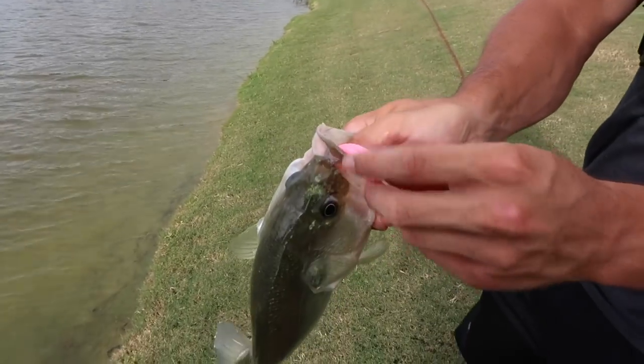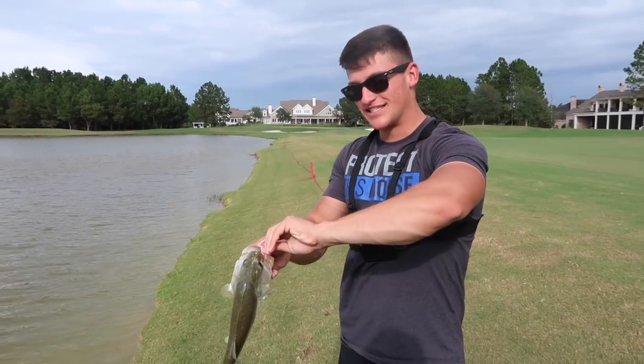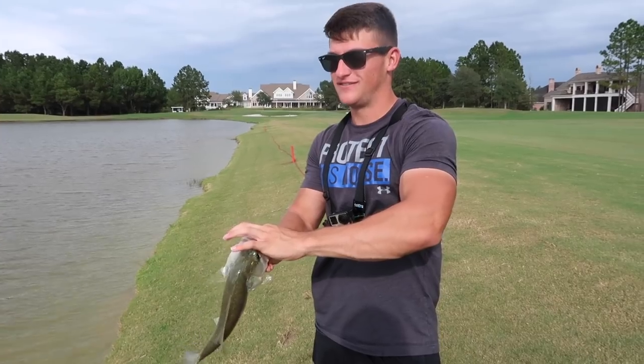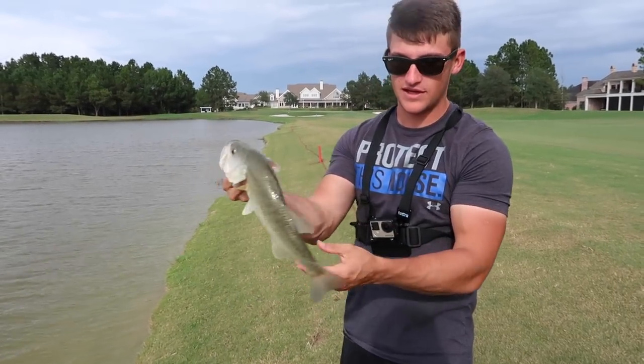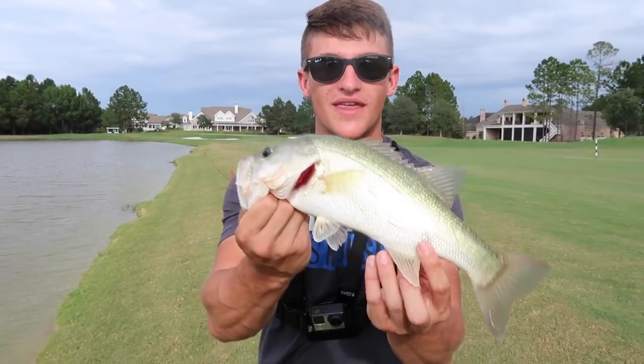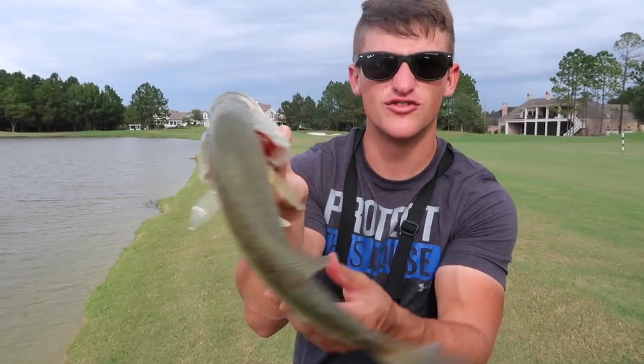I thought he was so much bigger, dude. For some reason, he looks so big with his mouth. He looked like a solid 3 to 4, and he came up and I was like, oh, he's not that big. Thick fish for sure, pretty one. So you just cannot beat that, guys. When you catch them like that, you just win on that fluke. Cannot beat that. Hope you guys are enjoying this challenge.